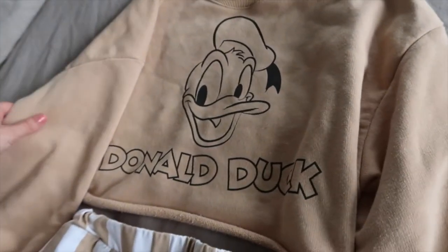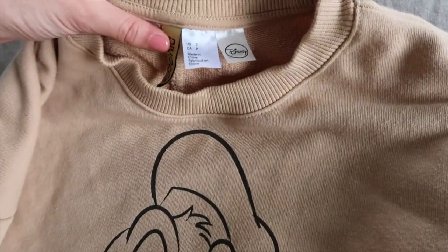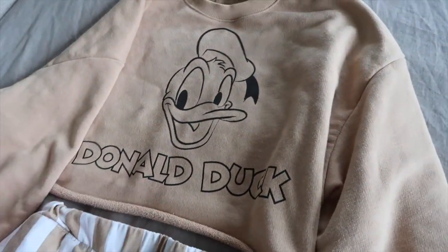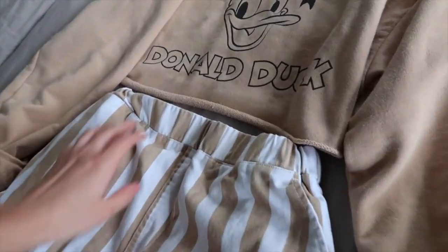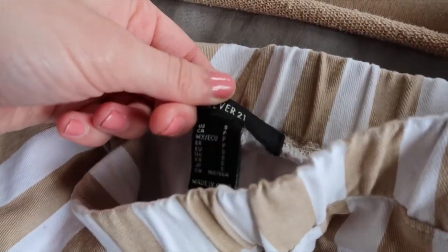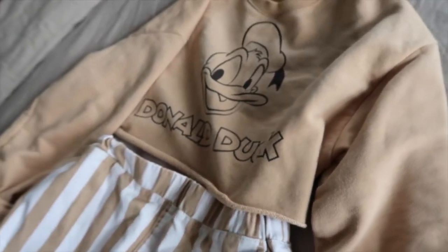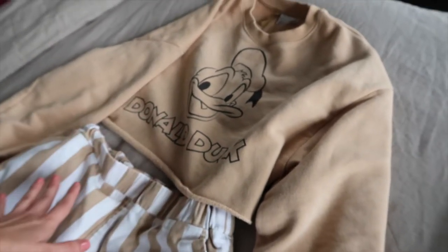This is this Donald Duck crop sweatshirt that I've actually been wearing in this video. This is a size small and it is from H&M, and I just love it. I feel like there's so much Mickey stuff but not much Donald Duck product, so I really love it, and I also just love the color. And then I just paired it with these striped shorts from Forever 21 in the size small as well, I believe. Yes, small. I just feel like it goes so well together. It's kind of the same color as the stripe, so super cute, also high-waisted, crop, so I feel like it fits at a pretty good length.